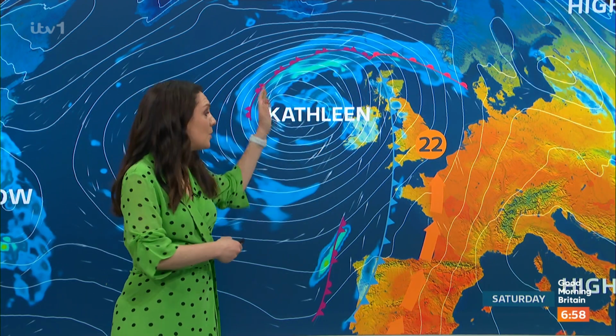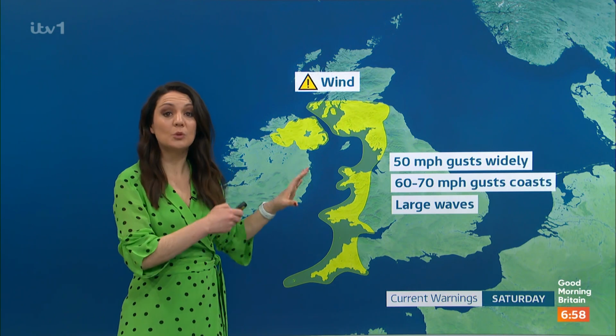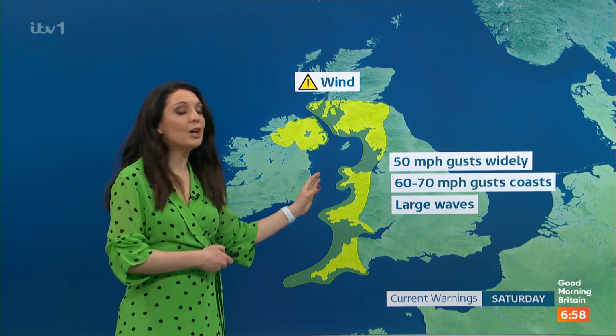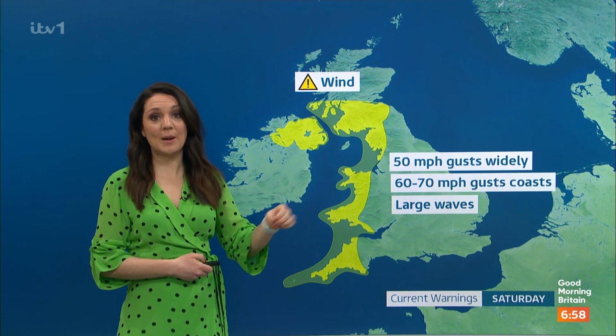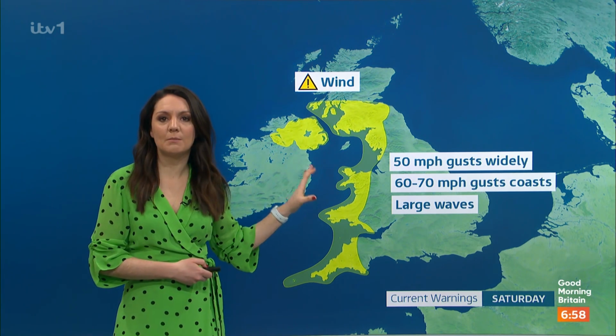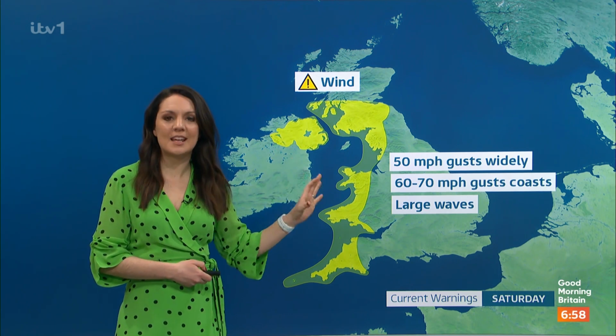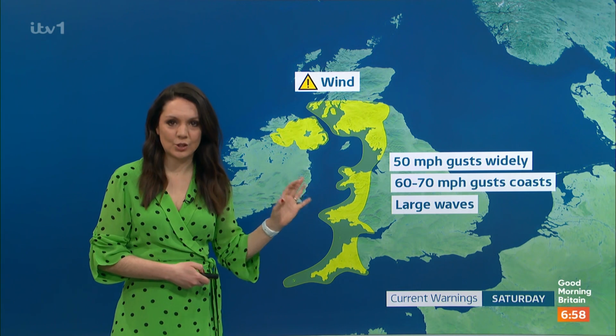Now, western areas where we have these isobars close together, the pressure lines, that is where it's set to be windiest, but in the east, it is actually set to be exceptionally warm with 22 degrees, our top temperature tomorrow. So definitely a tale of two halves. These are the warnings in force for western areas tomorrow, gusts of 60 to 70 miles an hour. And being as it's still the Easter holidays, people camping, heading to the seaside, it's worth bearing in mind how stormy the winds could be and how big the waves as well. So stay away from the coast and take extra care.